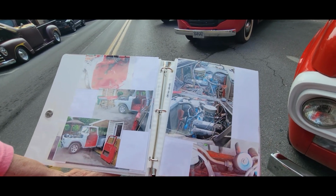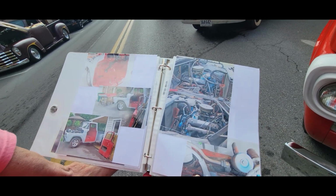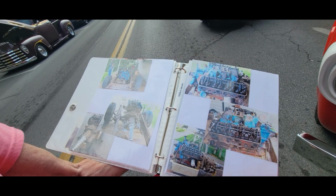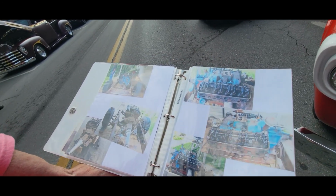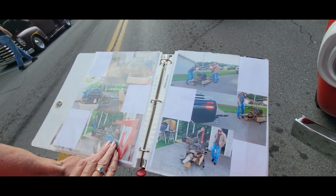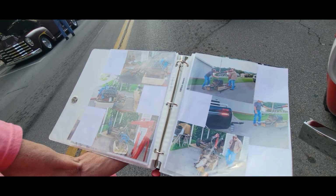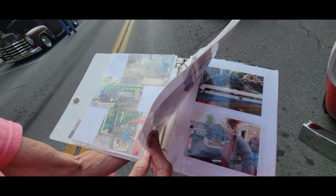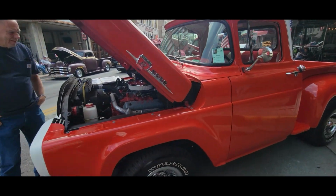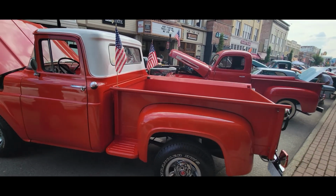In 2011, I was down at the F100 Super National truck show, and a man came in with my truck on his trailer. Now I still have the bill of sale where I bought it at the auction, the first title, and all the paperwork. And I fixed it all myself, did everything myself.